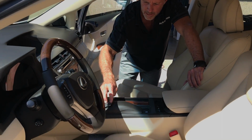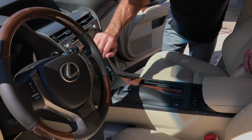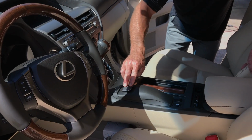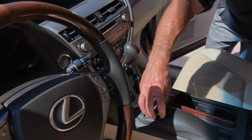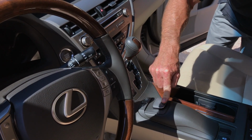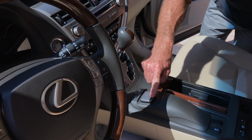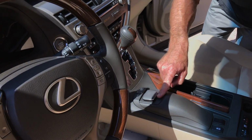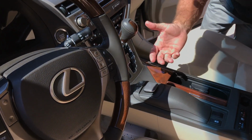Like, look at this little joystick. You know, this controls the nav screen. So you've got the shifter here. You've got this little moving joystick here. So not only is it stationary, which would make it difficult enough, but now it actually moves. So in some respects, that makes it easier to clean because you can move it from side to side to clean it. But you also have this mechanism underneath there that controls that movement, which makes it more difficult.